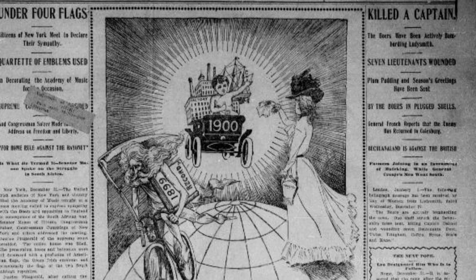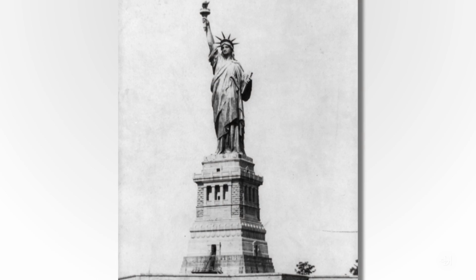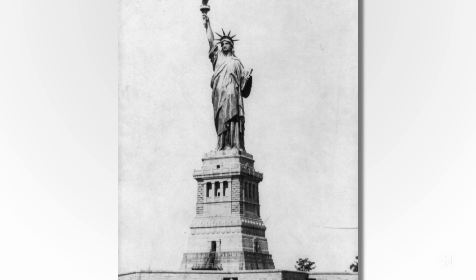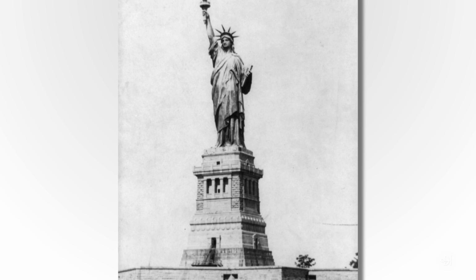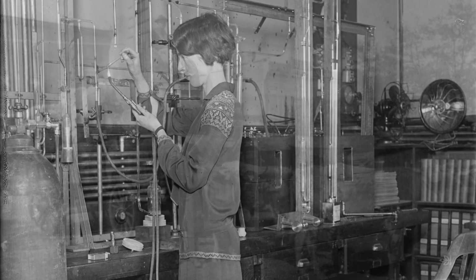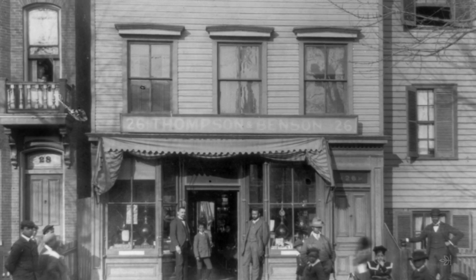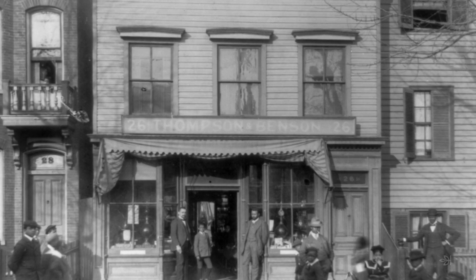Think about what life was like back in 1900. It was the dawn of a new century. The Civil War was still a rather recent memory. The Statue of Liberty had been welcoming immigrants to New York Harbor for only 14 years. The population was moving from farms to cities. There was a greater interest in science and technology and a sense of increased prosperity and freedom.